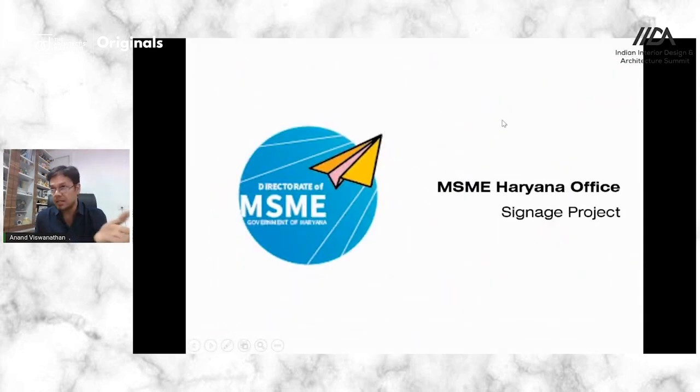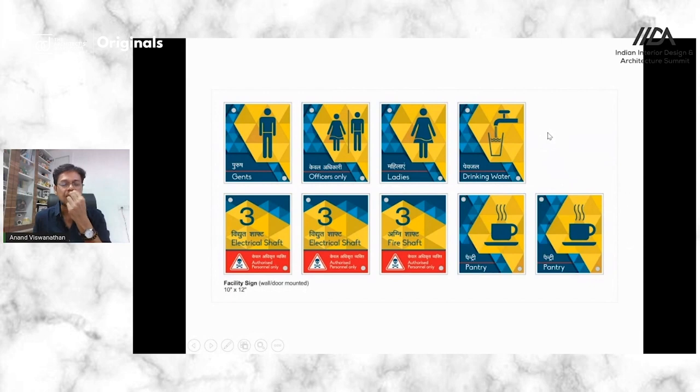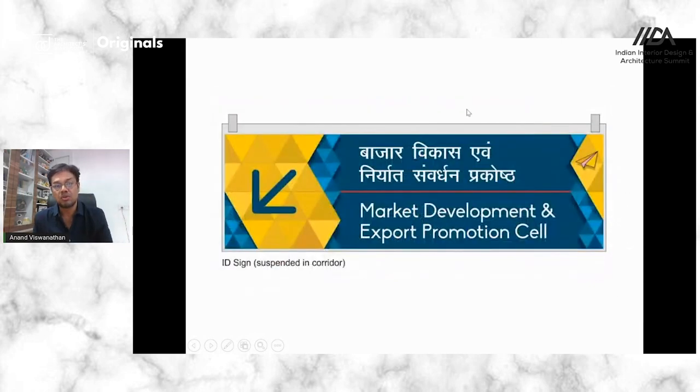I recently did a project for MSME Haryana, of signages. They wanted signages for their office inside. So I saw this origami plane and said, fantastic opportunity. Hold on to the origami. So I designed something using these same colors in a triangular tessellation, and then played around with the planes and their internal signages, facility signages, or their office signages itself.